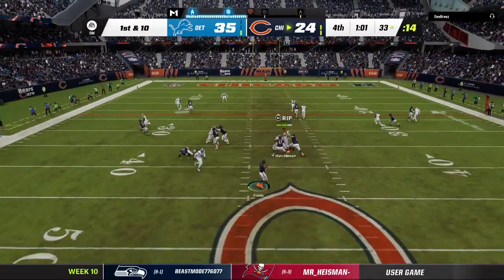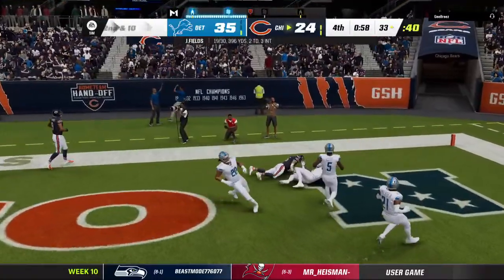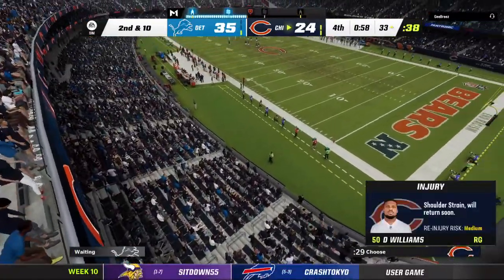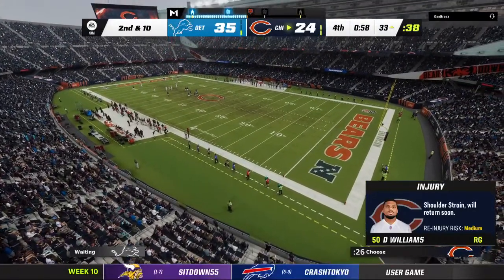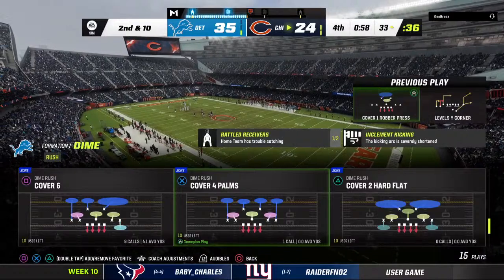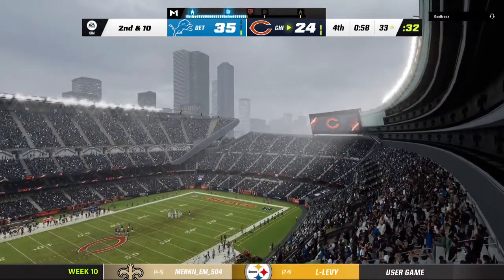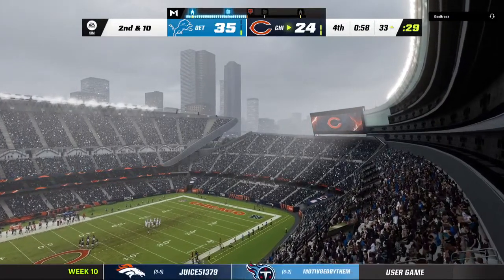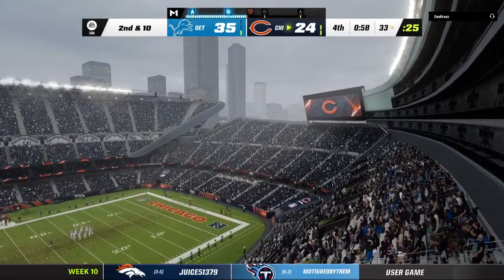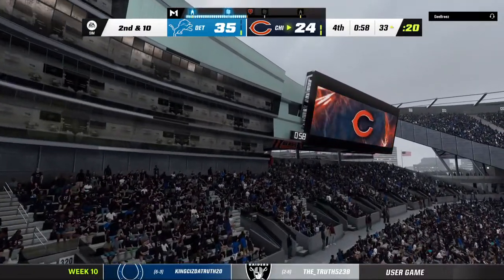On 1st and 10, here's Fields. And this ball incomplete. Looked very much to be a catchable ball and could not hang on. 2nd down coming up. Limited time left on the clock after that incompletion, so I think both sides are going to savor every second to prepare before the next snap. Because once the ball's in motion, it may be a nonstop push to finish this drive off.